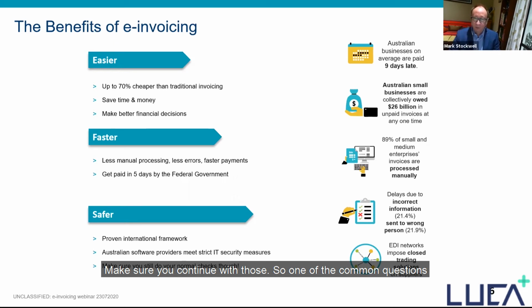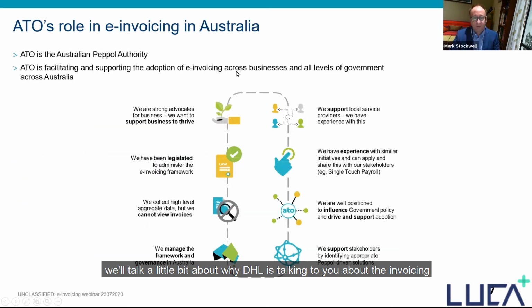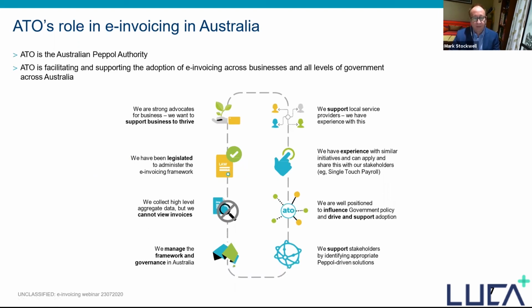So one of the common questions I do get now is about the role of the ATO. And if I go to the next slide, we'll talk a little bit about why the ATO is talking to you about e-invoicing being a new initiative of the government.